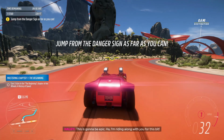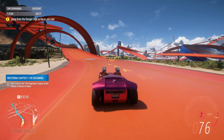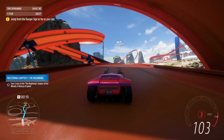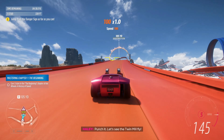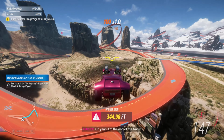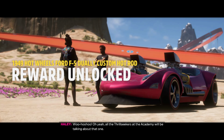This is gonna be epic. I'm riding along with you for this bit. Punch it! Let's see the twin mill fly. Oh yeah! Off the end of the track. Oh yeah! All the thrill seekers at the Academy will be talking about that one.